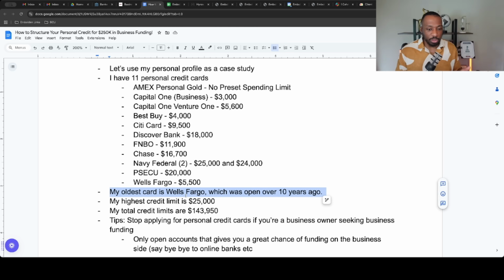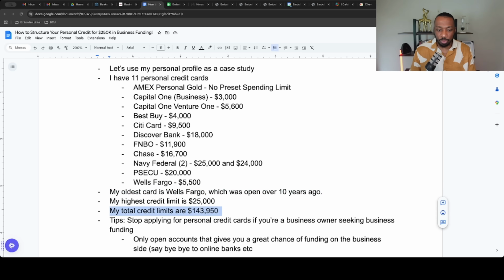That's one thing that I want to show you about building a personal profile is, a lot of you guys just keep going for personal cards, and I just really don't know why. Once you get a foundation like this, you don't have to have 11 cards like me. Say you got a good foundation, you got 3, 4, 5 cards. You got like 50K in total limits, which mine is almost at 144K. Shout out to the 144K. You don't need much more than that.